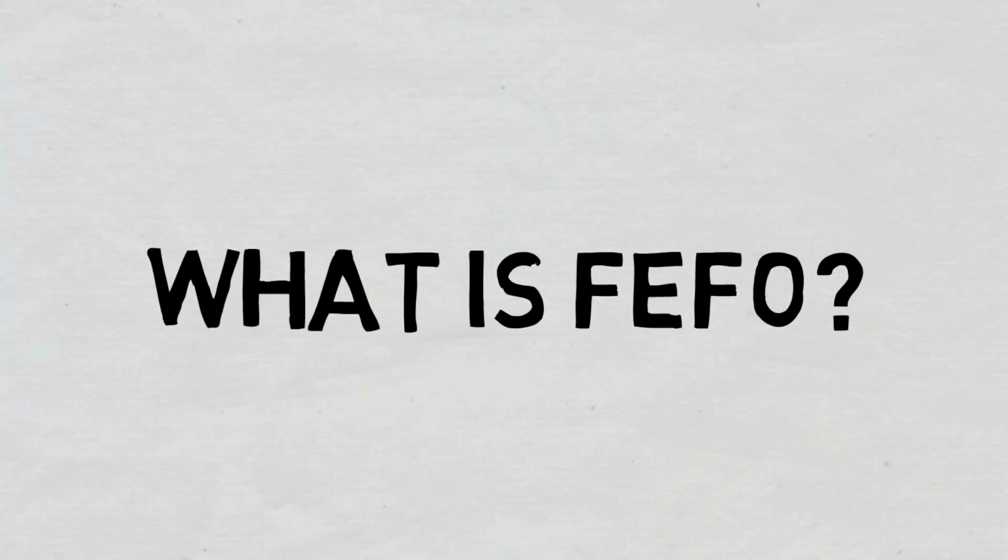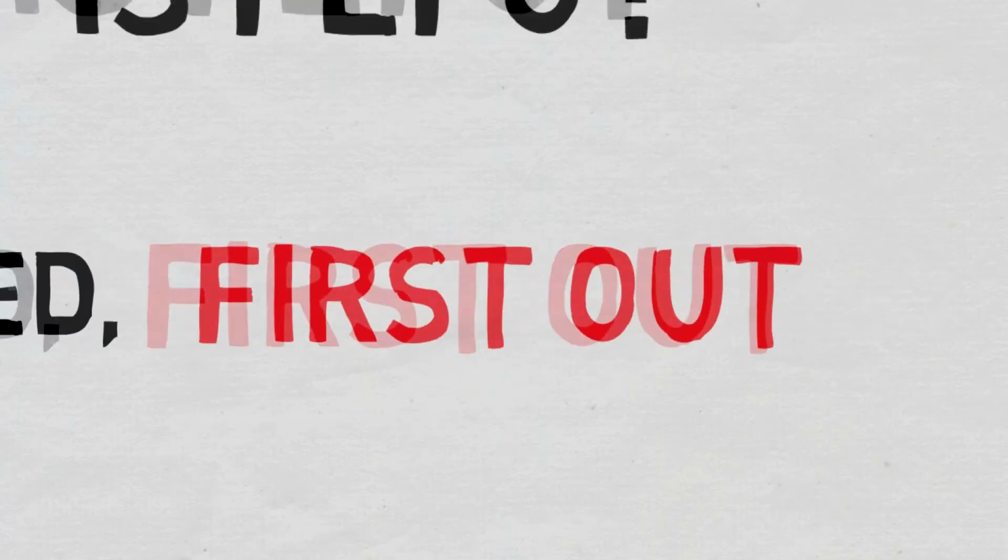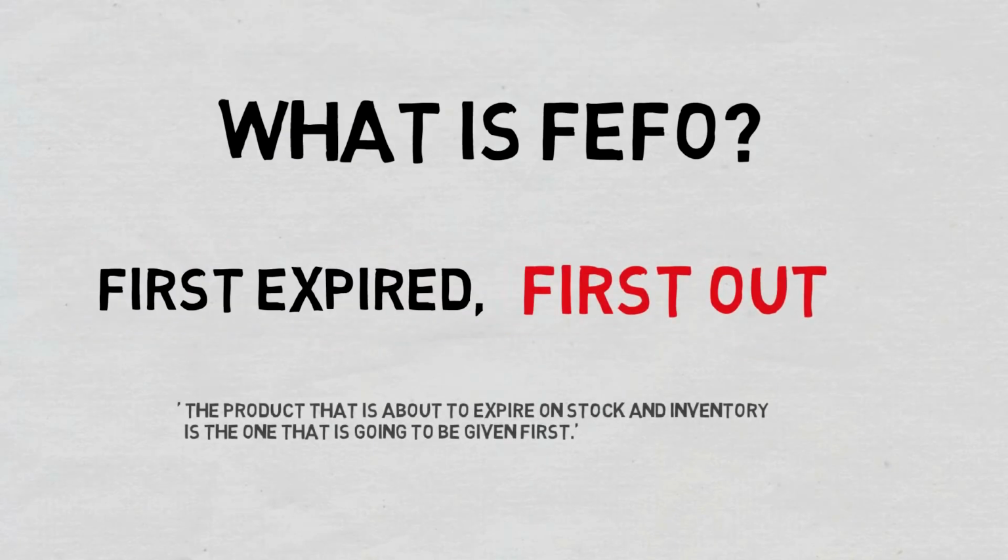FIFO stands for first expired, first out. We usually use FEFO instead of FIFO in Hospital Taiping because sometimes there is a problem regarding the medications arriving at the sub-store. So instead of using first in, first out, we use first expired, first out, to ensure we give the earliest expired first, and the later expired will be located at the back of the rack.